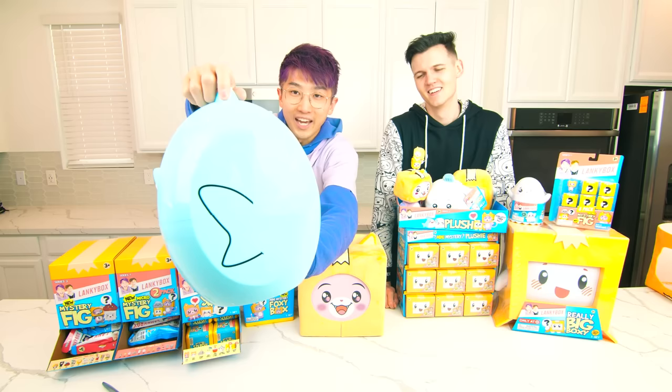So, guys, you get two mystery squishies, three mystery figures, one mystery plushie, three mystery stickers, a mystery poppet, and you also get this giant Boxy toy. It is amazing. Now, guys, I'm just gonna say right now, this is a Target exclusive. Yes, guys, you guys can only get this one at Target if you want it.